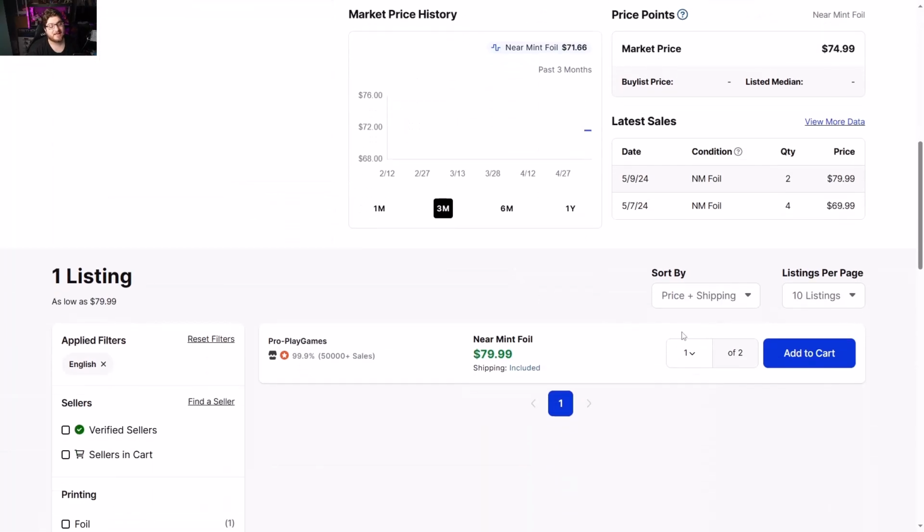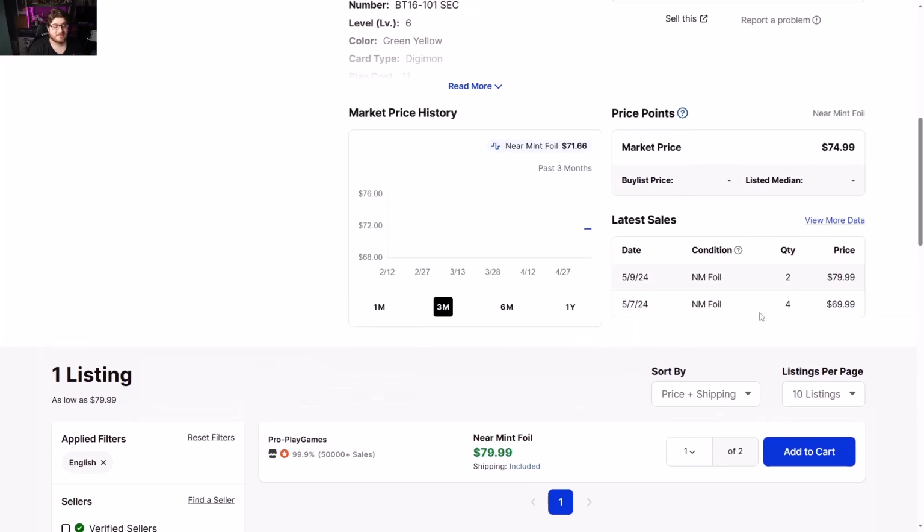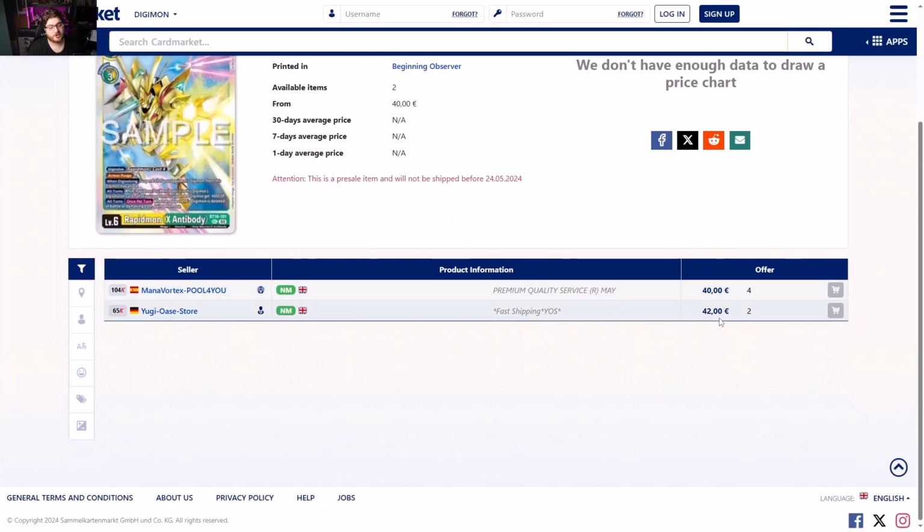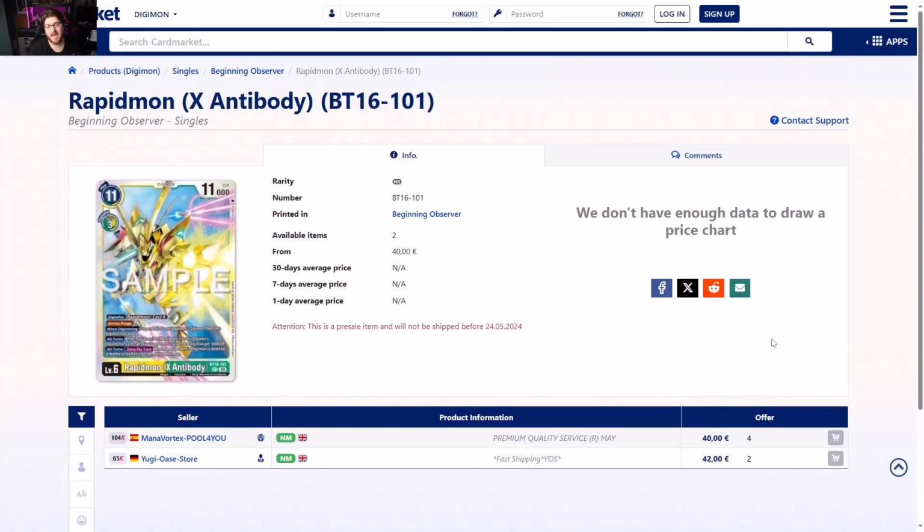Then we have Rapidmon X Antibody. Don't pick this up at $80 a pop. Not worth it. Yeah, I see what Pro Play's doing. They're not releasing the whole stock. They're seeing what people will pay. Don't pay $80 a pop for this card. Really don't. Europe side though, €40, €42. Hold on to that. Don't buy it at 40. Definitely buy it in the 20s. I think that'll be your best bet.